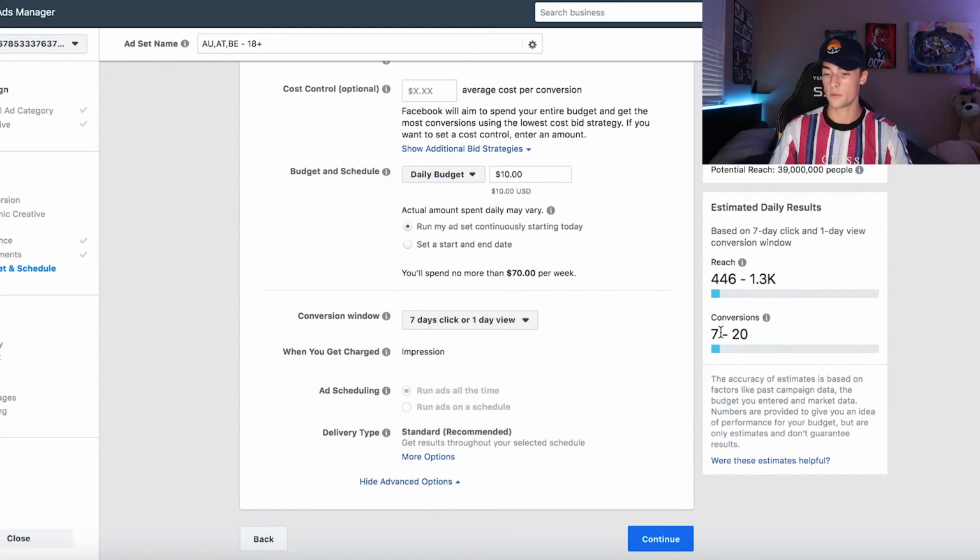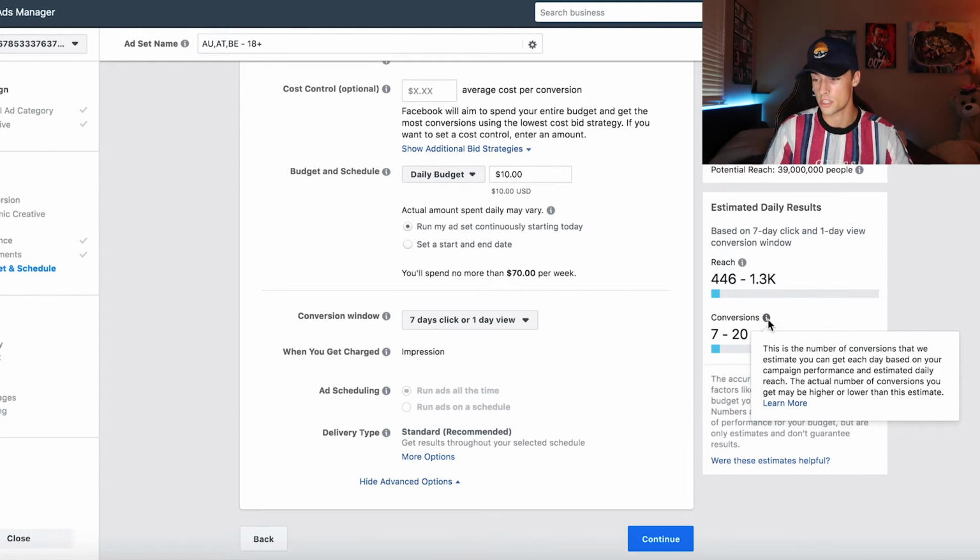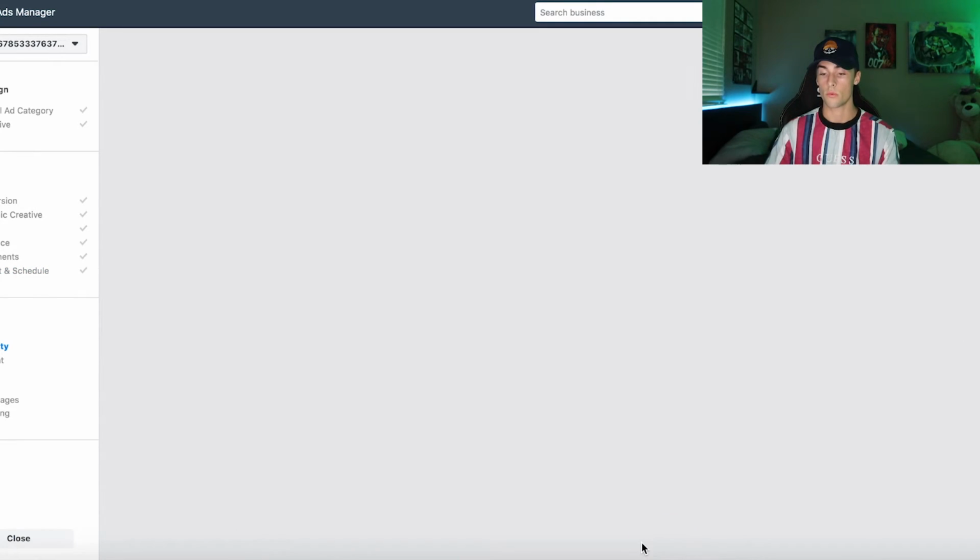Now it says Facebook estimates 7 to 20 conversions. I wouldn't necessarily pay attention to that because it could be 0, it could be 20, it could be 50. You never know. This is just an estimation, and usually they aren't super accurate. So I'm gonna click on continue. We've made our ad set.